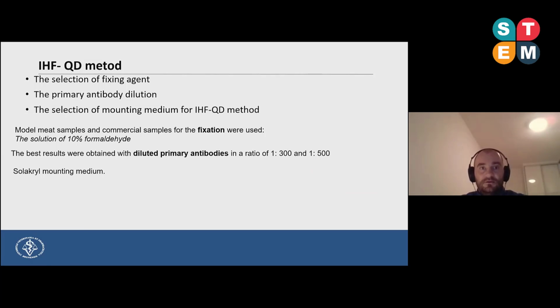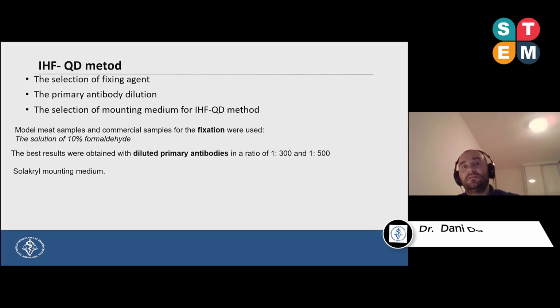Then for the selection of the immunohistofluorescence quantum dot methods, we chose a fixing agent. We use 10% formaldehyde. For us, it was the best solution. The primary antibody dilution was in a ratio of 1 to 300 and 1 to 500. For the mounting medium for immunohistofluorescence quantum dot methods, we used Solacryl, and for the meat products, we also tested it as the best solution for us.